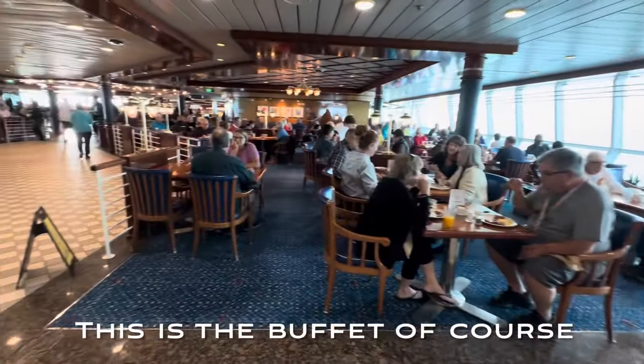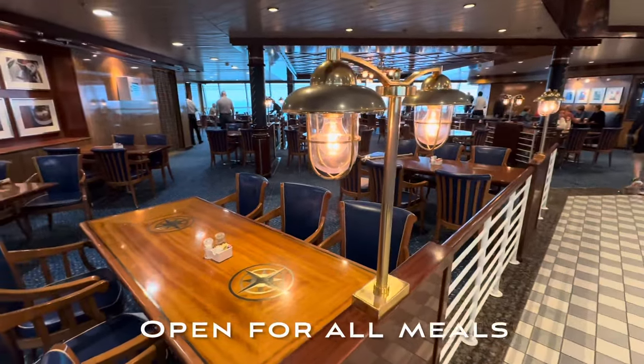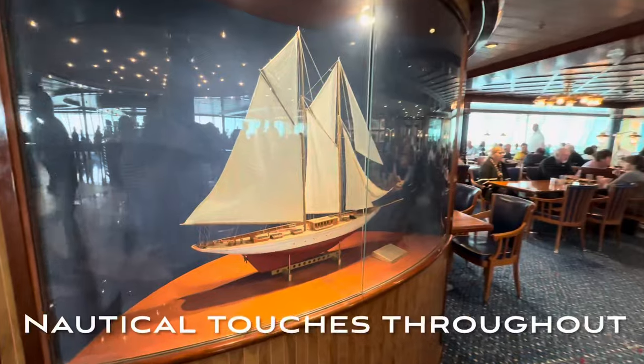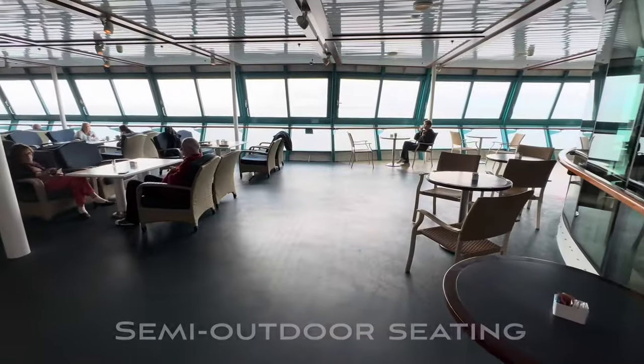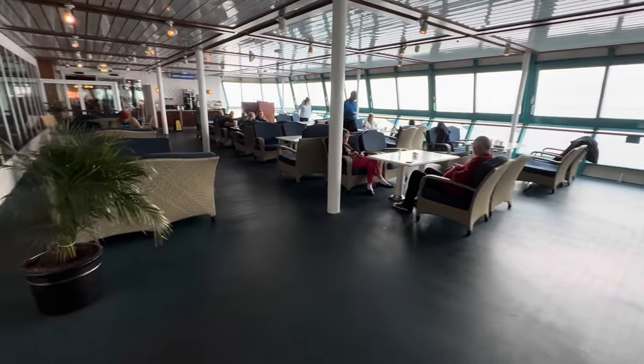So the Windjammer Marketplace is the buffet, and it's always open for breakfast, lunch, and dinner. And it's a quick eatery, and it's always casual, and actually has some pretty healthy options, as well as a diverse selection each night. I definitely do not mind the Windjammer Buffet. It's nice to have casual dining and a quick bite.